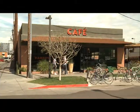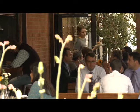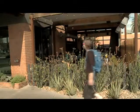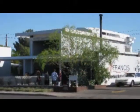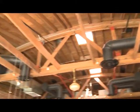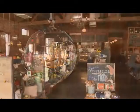Across the parking lot from the food trucks is another recent addition to downtown's food oasis, the cafe at the Phoenix Public Market, created by Aaron Chamberlain, best known for his popular St. Francis on Camelback Road. You know, 9 years ago, I actually looked into this building and I saw the bow truss ceiling, the raw red brick.